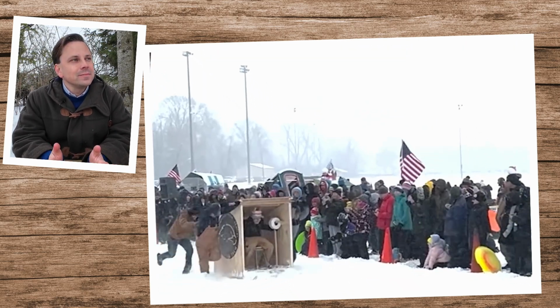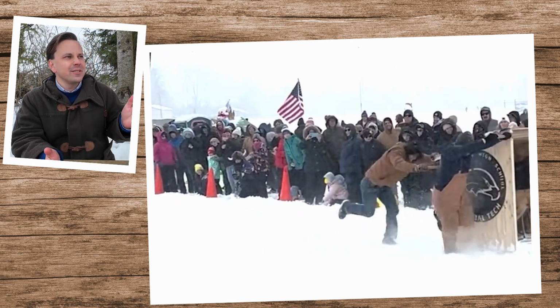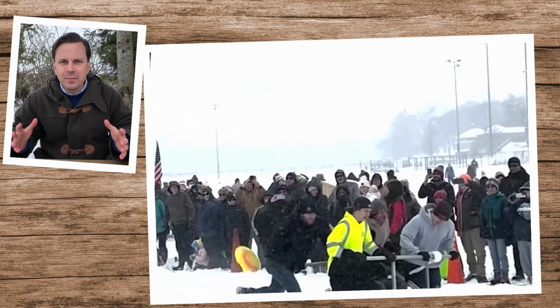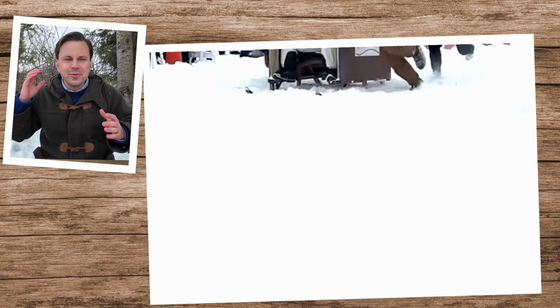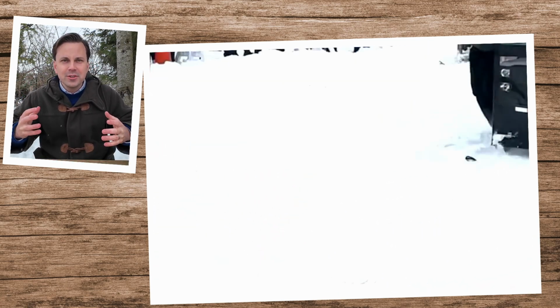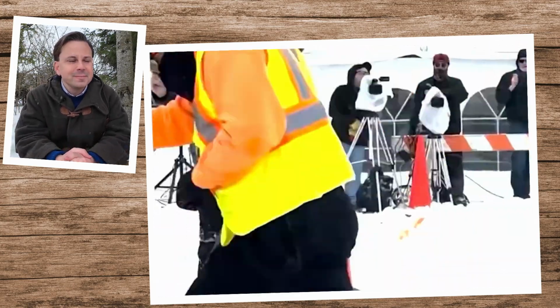I love it because they're obviously having a great time. Look at these guys out there pushing this thing, running. Some of them have no coats on. Pure Michigan man right there. Just racing in the snow with no coat on in February because your blood is so thick. You become so used to the winter at that point.